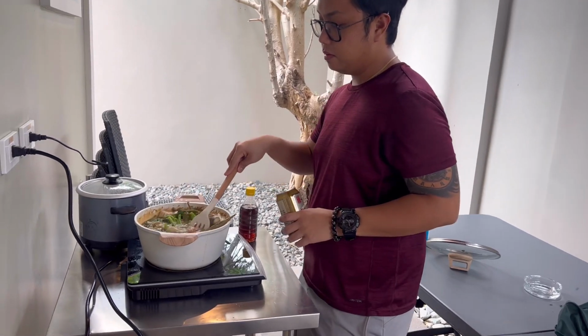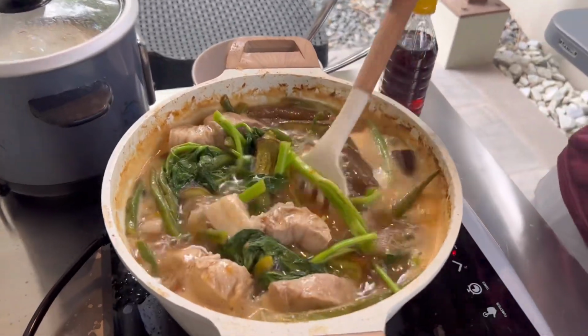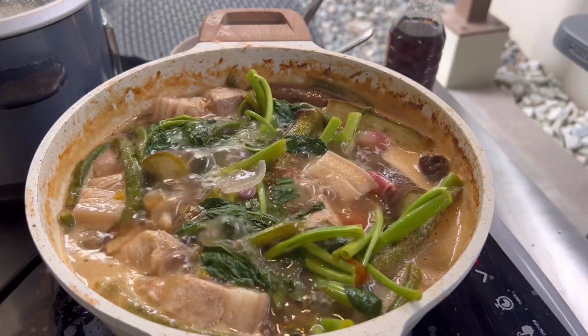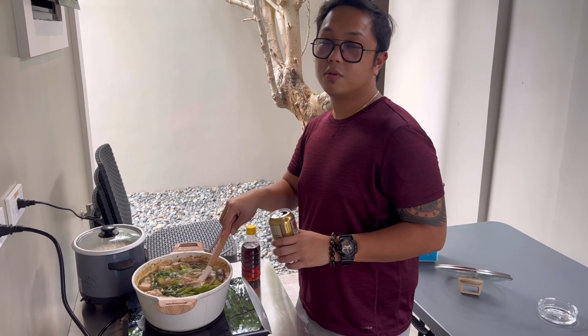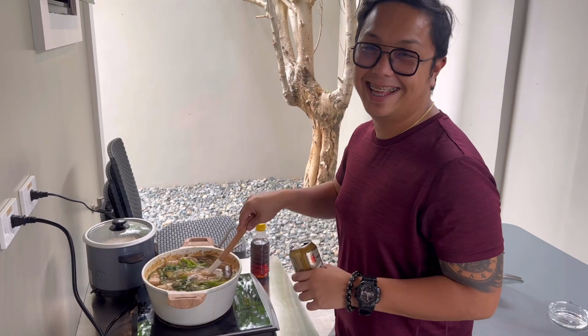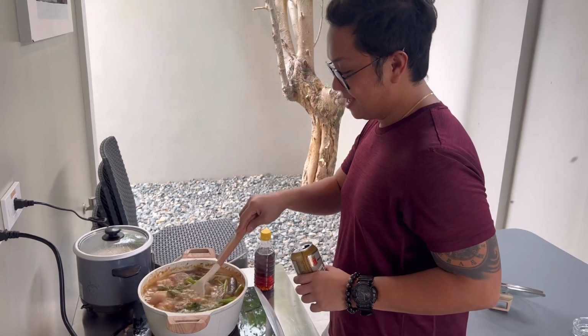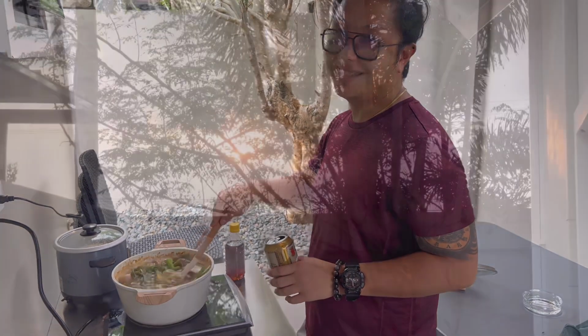JC, nagluluto ng paborito kong sinigang. Kapag wala akong ginagawa, lagi ako nagluluto eh. Yan lang yung kayang lutuin ni JC, sinigang. Kasi yan palang natuturo ko sa kanya. Kasi pinakamadali, lagay-lagay lang, tapos inom-inom din.